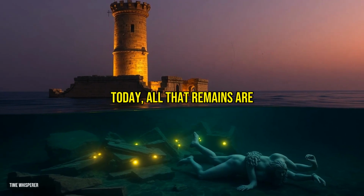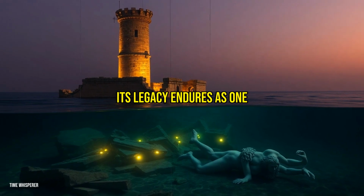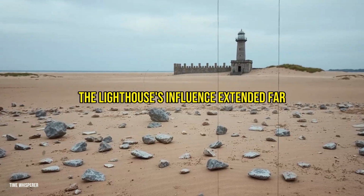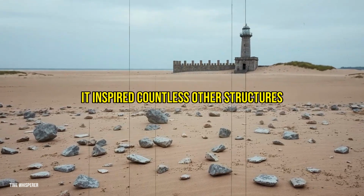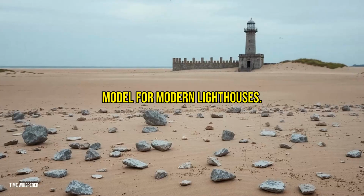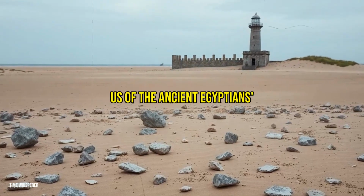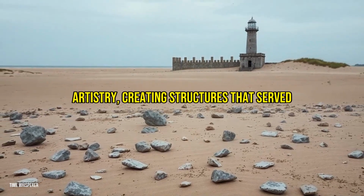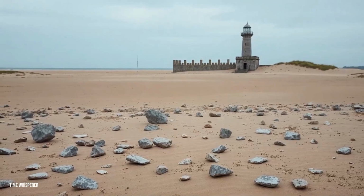Today, all that remains are fragments of its foundation, but its legacy endures as one of the seven wonders of the ancient world. The lighthouse's influence extended far beyond its physical presence. It inspired countless other structures throughout history and became a model for modern lighthouses. Its design and purpose remind us of the ancient Egyptians' ability to blend functionality with artistry, creating structures that served both practical and symbolic roles.